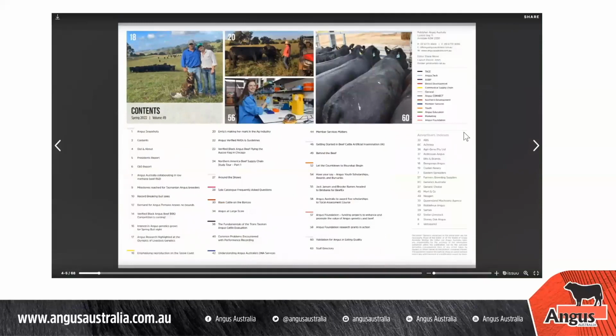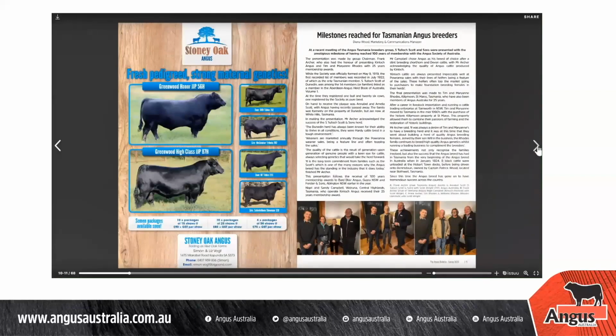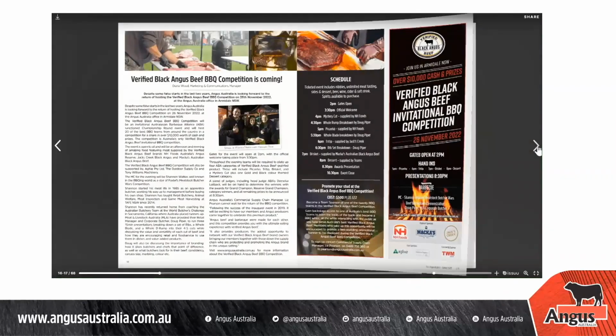In each issue, which I just showed you there on that screen recording, we do have an advertisers index. And I'll just flick you through another couple of pages that give you an indication of the different size options that we offer members of Angus Australia. As you can see, we create this into a digital version, which we publish on the website, across our social media, and is also promoted via the Angus Weekly.